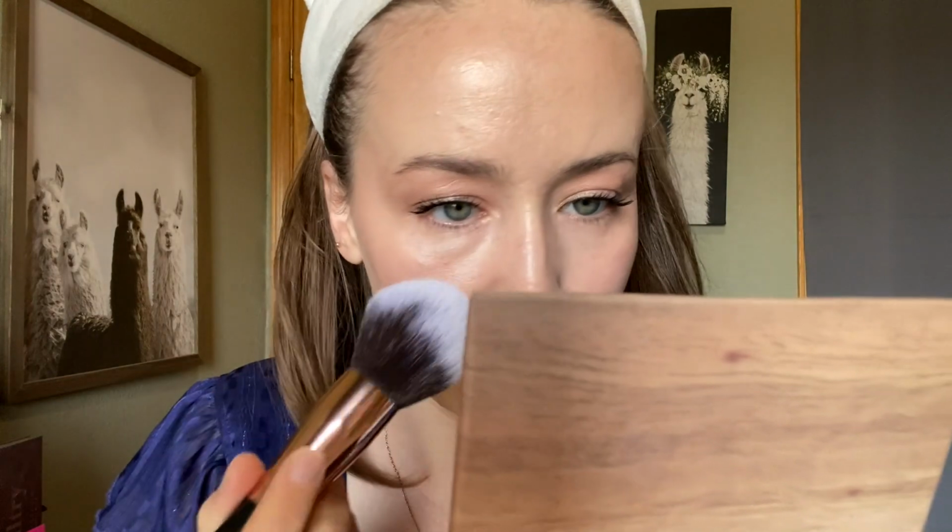I'm gonna use this big giant fluffy brush. Just gonna get a little bit to start. Tap off the excess. And I like to concentrate my powder right here because that's where I feel like I get really shiny. Okay, looking at this side versus this side, like I know on the camera it can be hard to see, but this side is definitely a little blurred and more mattified, but I still manage to keep my glow, I guess. I know a lot of people rave about this powder. I hope I like it as much as other people do.